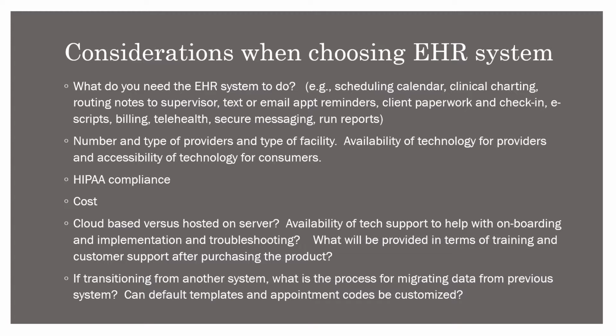If you're anticipating doing telehealth, then an EHR system that has some sort of secure video conferencing feature embedded within it, or compatibility with a system, can be helpful. And then being able to do secure messaging with clients can also be helpful, and then being able to run reports.